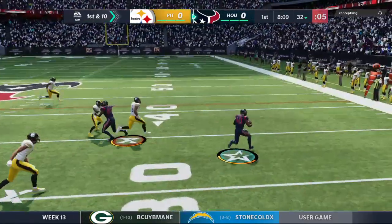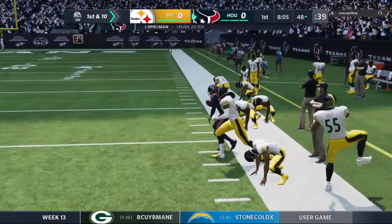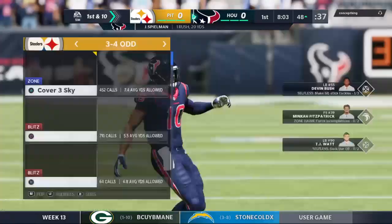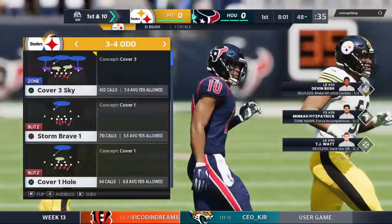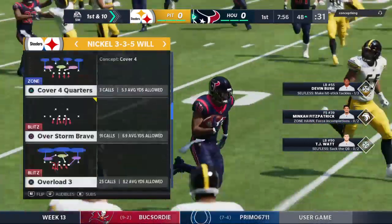Here on the jet sweep. And he'll be taken down, but not before they work it across midfield. Chewing up big yardage. Another nice gain there. This one goes for 20. An excellent run there coming from out wide.